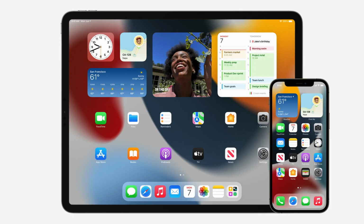To make getting into widgets even easier, we're adding new default home screen layouts with widgets on iPhone and iPad. These include widgets from apps people use the most, arranged in smart stacks. Stacks let you save space by placing multiple widgets on top of each other. Smart stacks use on-device intelligence to show the widget that's most relevant right now.